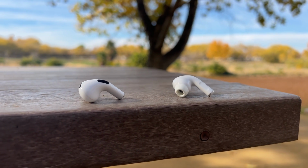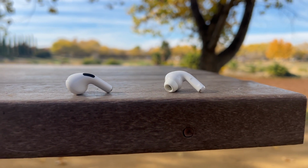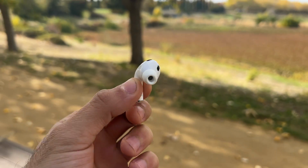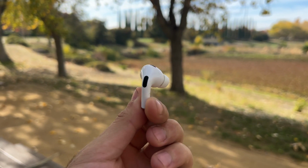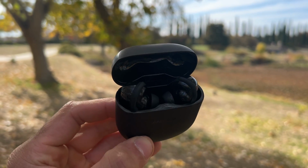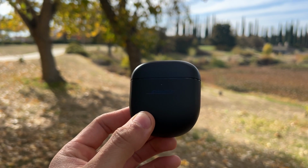So let's get straight to the point and talk about the battery life. Both of these earbuds are listed to last up to 6 hours on a single charge, which is great. Both earbuds actually support fast charging as well, as Apple rates the earbuds to receive 1 hour of audio playback time with just 5 minutes of charging. Meanwhile, the Bose can deliver 2 hours of audio playback time with just 20 minutes of charging. So both are able to deliver a lot of audio playback time in a matter of minutes.